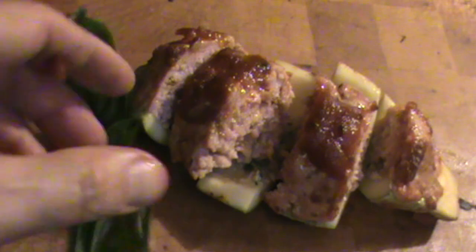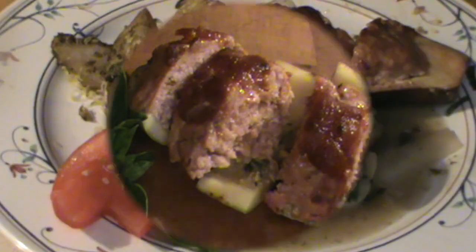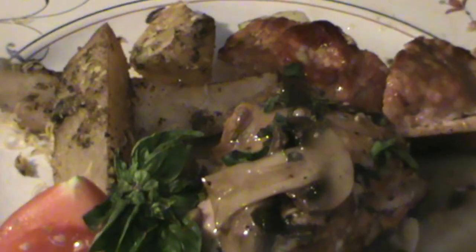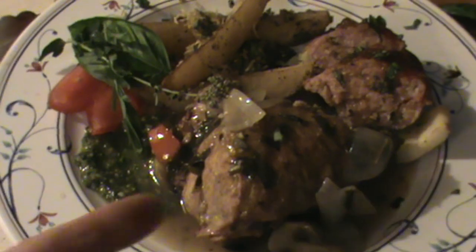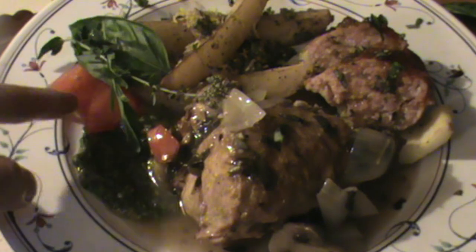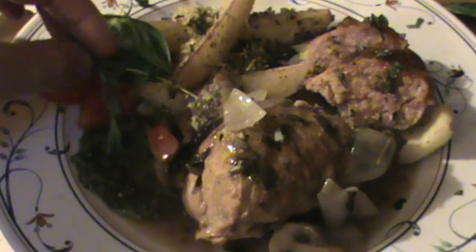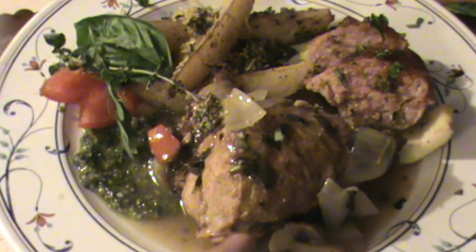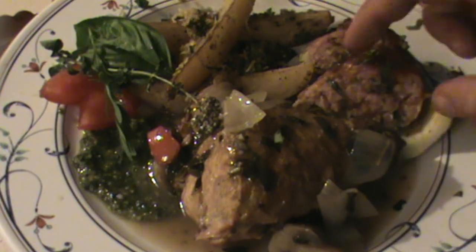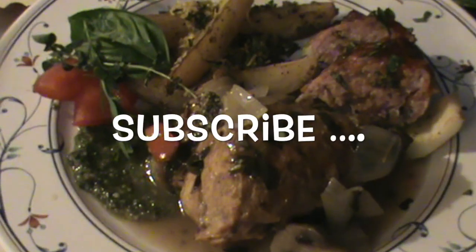Oh yeah, that's gonna be good. Another plate going out to this special party here. We got the herb roasted chicken, Vesuvio potatoes, pesto sauce, tomato, oregano, basil, rosemary garnish, mushrooms, onions, all the good stuff here, and the Italian sausage stuffed calabrese. Oh yeah, that's gonna be good.